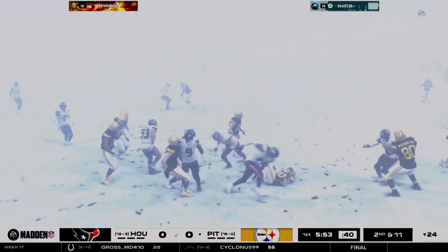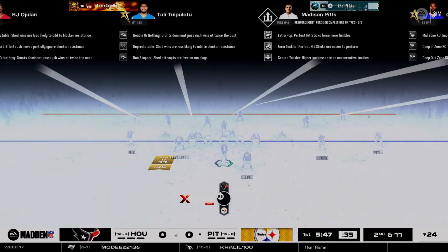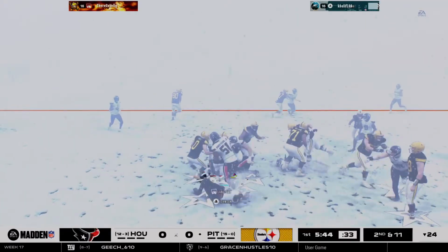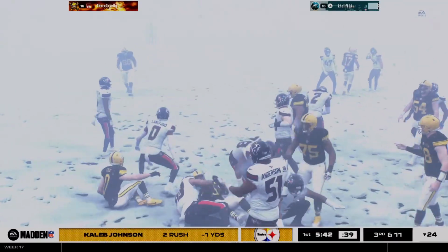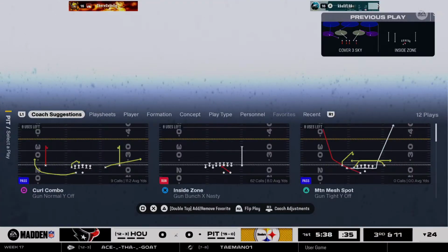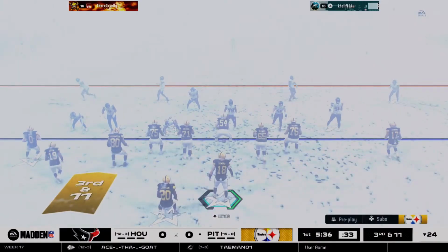So the drive begins with a give to Johnson. And that play gets nothing. So no gain on the game's first snap. Lost one on the last play, so now it's 2nd and 11. They'll go again with Johnson. And nothing doing there. Only back to the line of scrimmage. It'll be an early 3rd down coming up. Gain on the play. Leads to 3rd and 11.